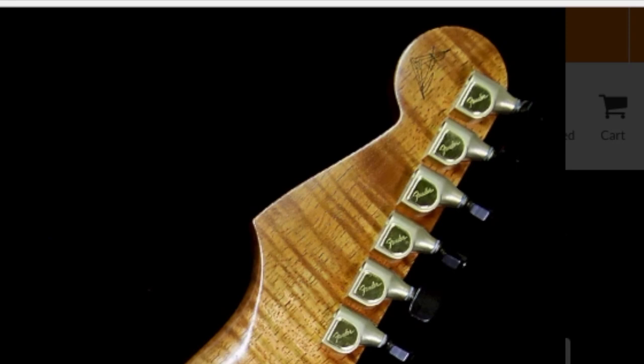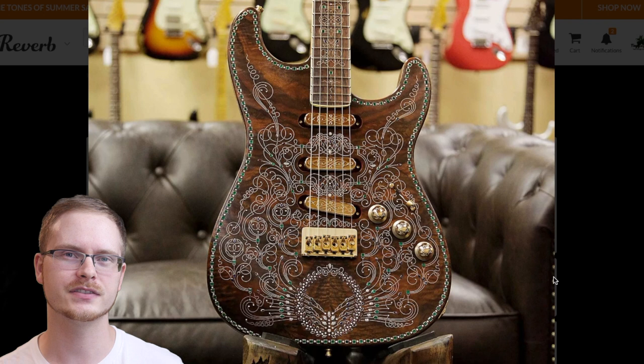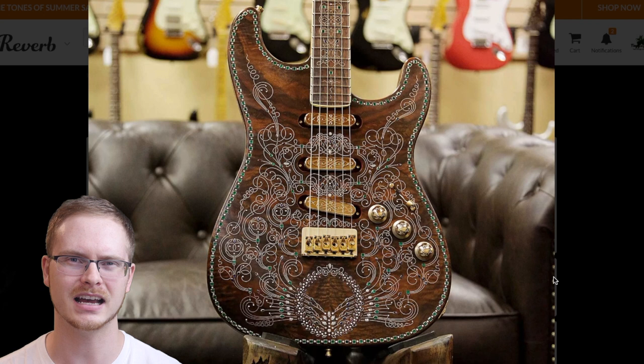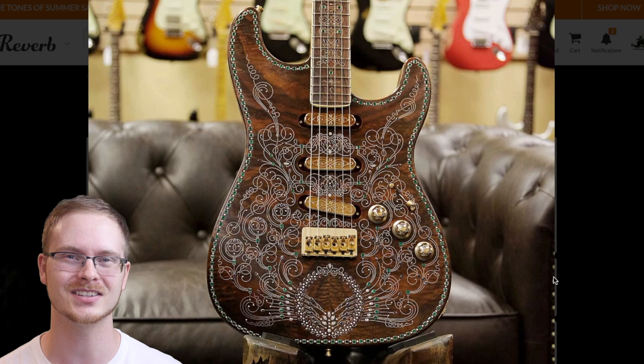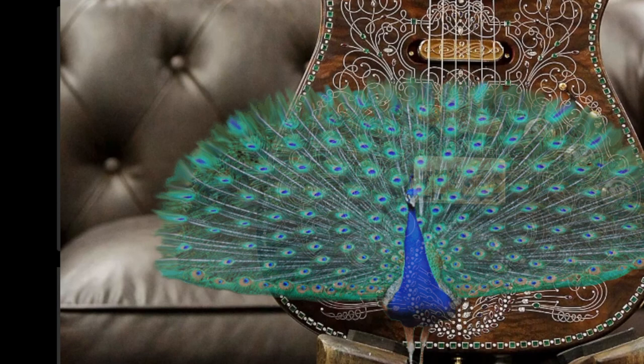Now, a lot of Shishkov's other work usually has a muse, something that it's trying to imitate or copy. So I'm guessing I'm just close-minded. I don't see what this is actually trying to represent. And if I could see it, maybe I could appreciate the design more. But it just looks like a fancy peacock almost on your guitar.